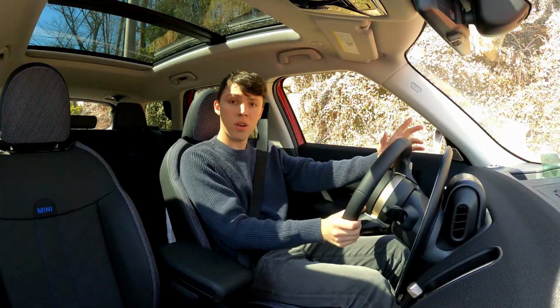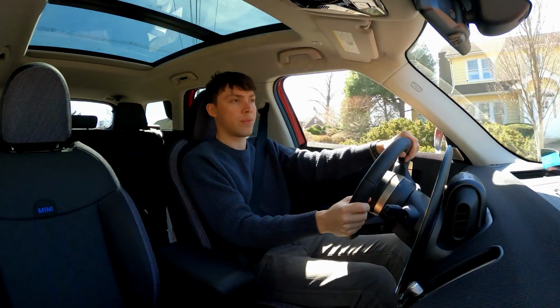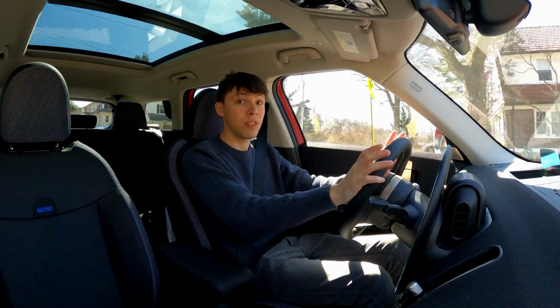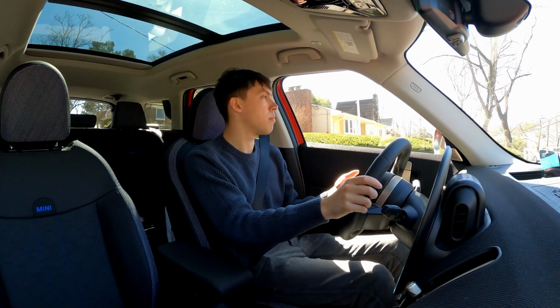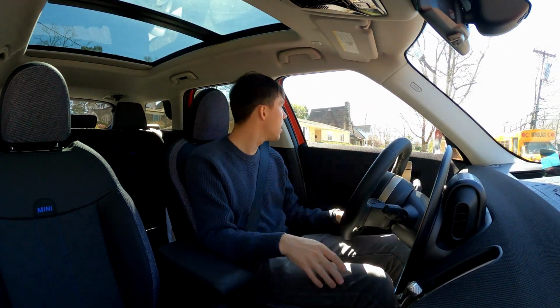Okay guys, heading off in the all-new MINI Countryman SE All4. Driving this around town, compared to some of these other EV SUV competitors, definitely feels like a Mini. I can tell you right off the bat, it has that zippy go-kart-esque feeling, and it's still smaller than most of its competition dimensionally wise, so I guess in this class it is Mini.